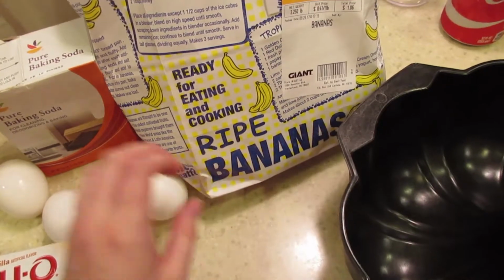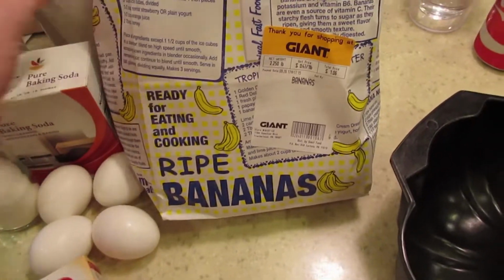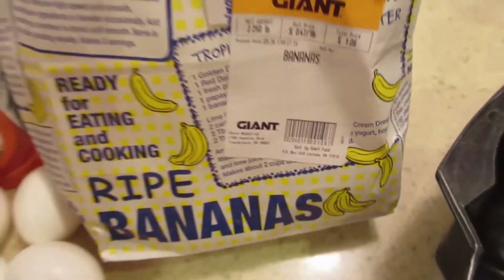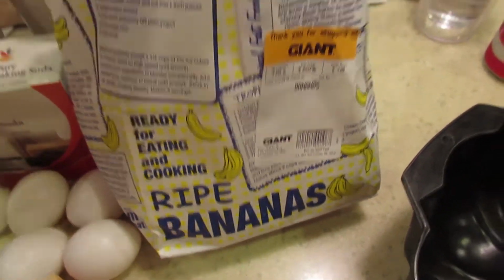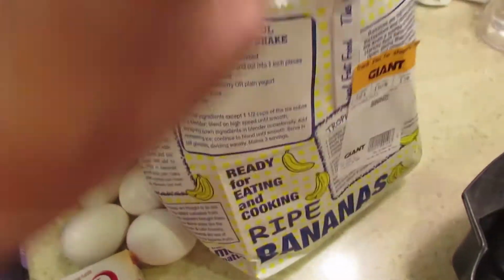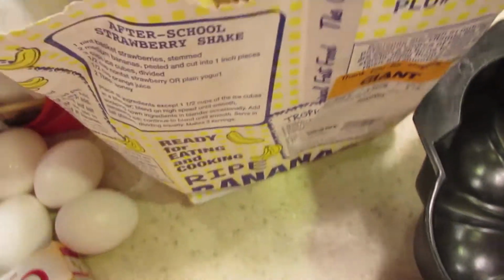And then this is what I couldn't wait to show you guys. The only ingredient that I didn't have was ripe bananas. So I went to Giant, and this was only $1.06 for 6 bananas. And they have bags for ripe bananas, separated out. So I have 6 ripe bananas, and oh my gosh, I can't wait to mash them up.